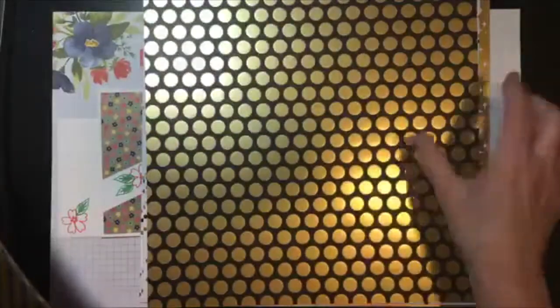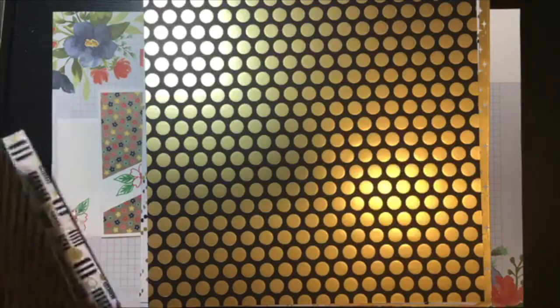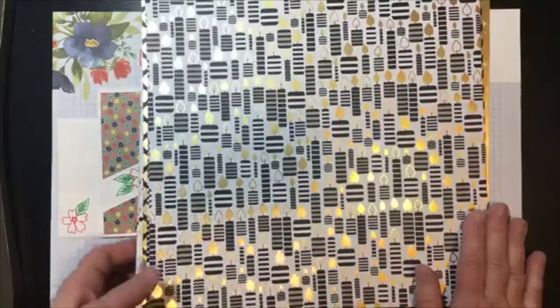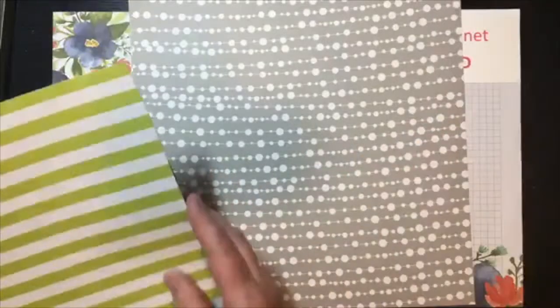And you can see why it has the word Broadway in its title, with this bit of flash, the diagonal stripes, and these fun candles. I love these. Okay. And then on the reverse side are some geometric patterns in fun colors.